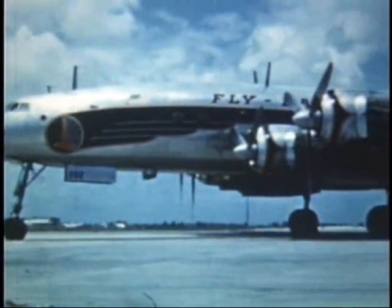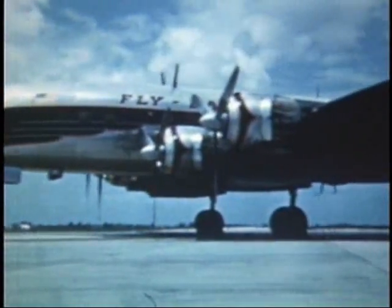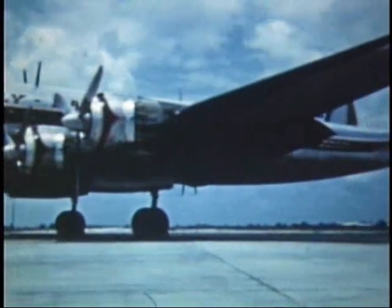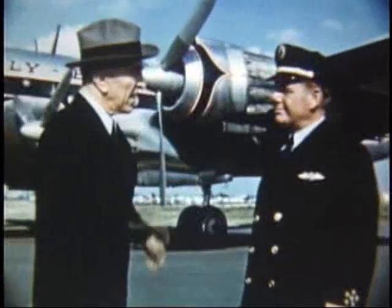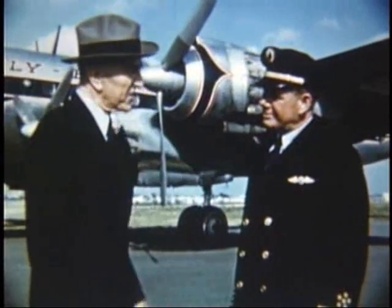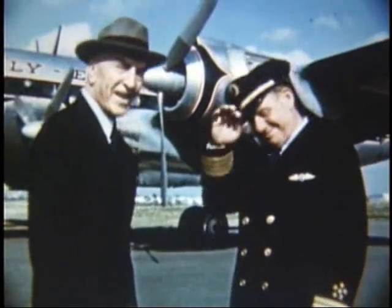This plane can fly up to around 400 miles an hour, and we are going to take a ride in it. Let's hear what Captain Eddie is saying. Arthur, one of those wheels weighs almost as much as a span.